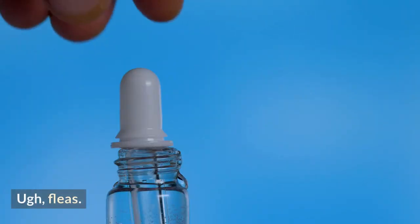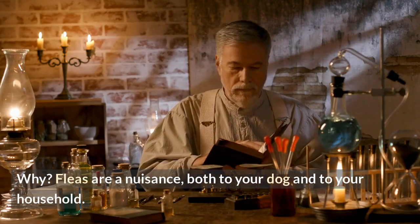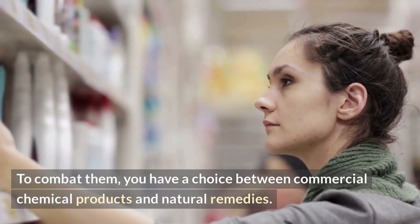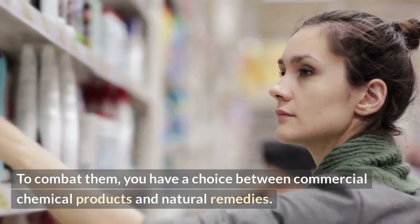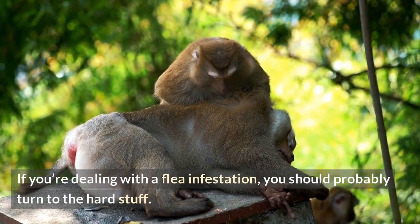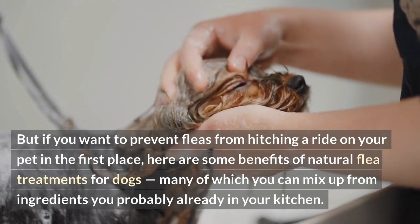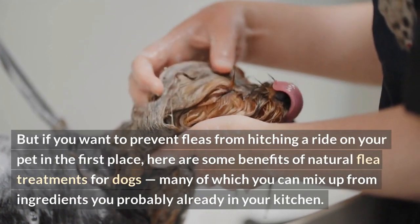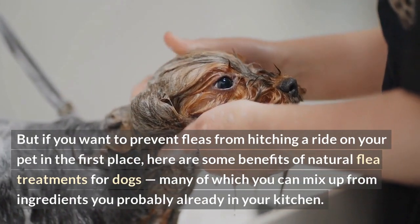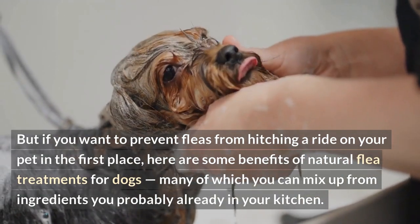Ugh, fleas. Why? Fleas are a nuisance, both to your dog and to your household. To combat them, you have a choice between commercial chemical products and natural remedies. If you're dealing with a flea infestation, you should probably turn to the hard stuff. But if you want to prevent fleas from hitching a ride on your pet in the first place, here are some benefits of natural flea treatments for dogs, many of which you can mix up from ingredients you probably already have in your kitchen.